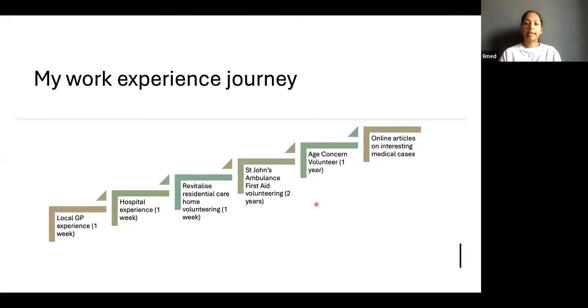And then the next thing I did was Age Concern volunteering. Along with the St John's Ambulance, which I did every Tuesday evening after school, I did Age Concern volunteering every Saturday. It was working at the till. It was more of a customer service thing, but it was a volunteering role, trying to speak to lots of people who come into the Age Concern charity shop and things like that.